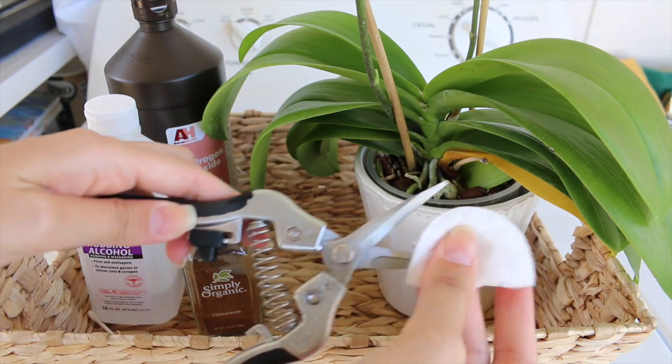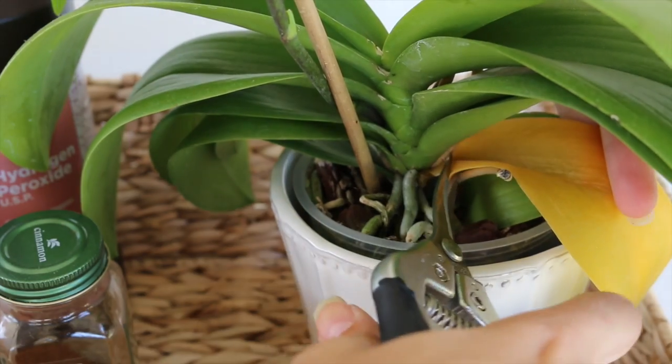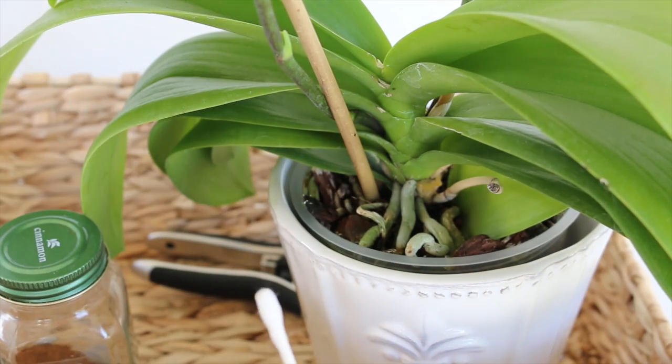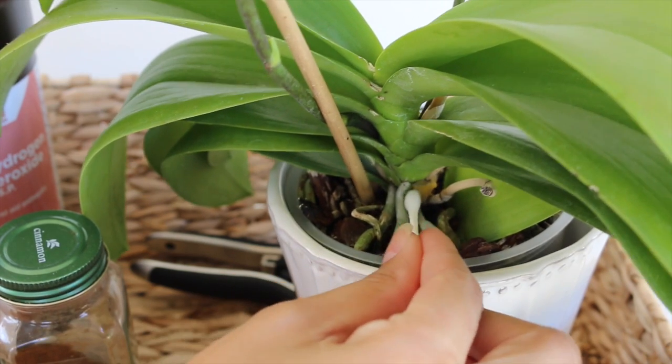And so I'll disinfect the scissors and I'll snip it off right close to the base, as close as possible, and then I will use a little bit of hydrogen peroxide on a Q-tip and clean up that open wound, because if you think of it, plants are very susceptible to infections just like humans are. So if there's an open wound on them, they can get a fungal infection or something like that, and so you want to make sure you keep that wound clean.